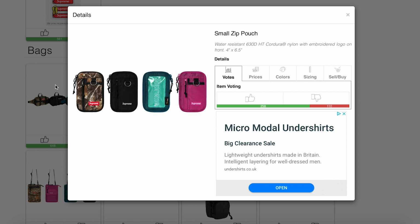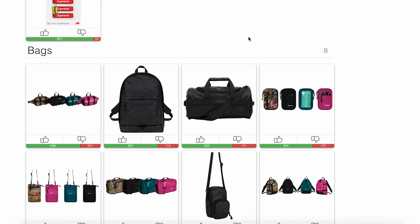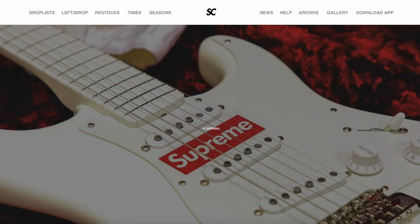Small zip-up pouch. These are very small, 4 by 6.5 inches. Very small zip-up pouches, almost wallets to be fair. I'm assuming people will start using these as wallets. So it's a nice little accessory to have, but I think nothing particularly crazy.